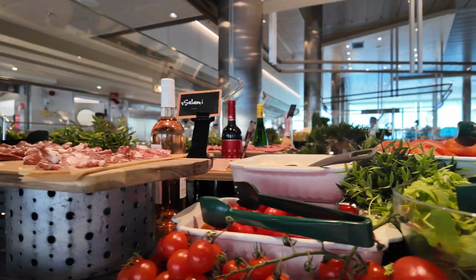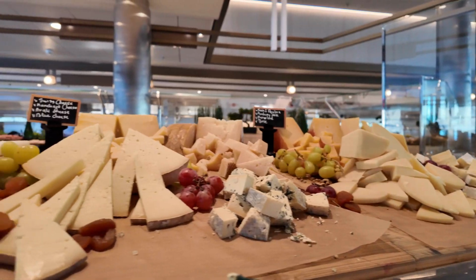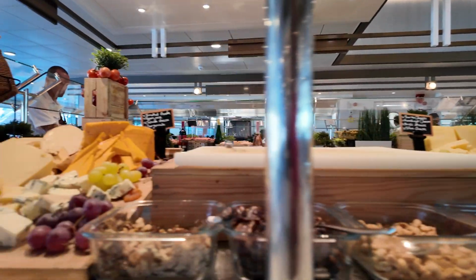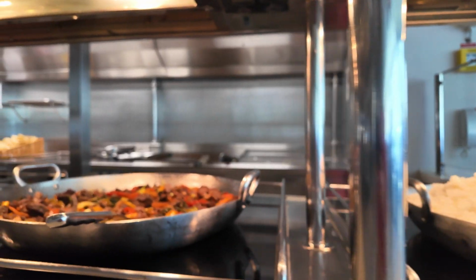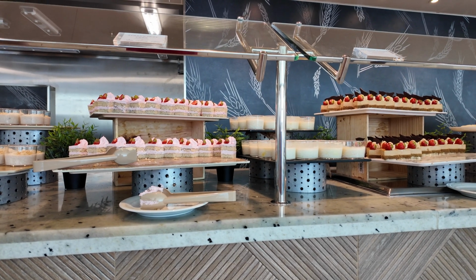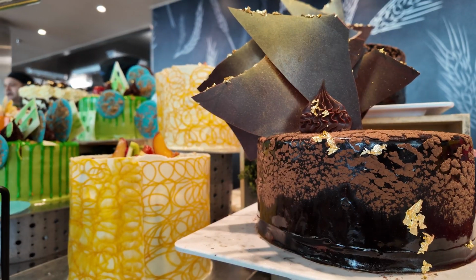So, for a relaxed, casual dinner, this is fine. We just thought the quality and choice was better at lunch. Saying that, we did spot the captain eating here one evening, and our friend snuck a selfie with him.